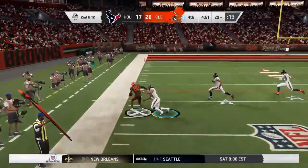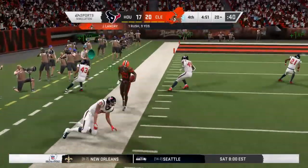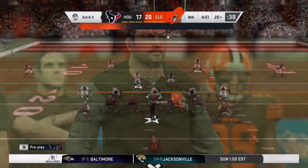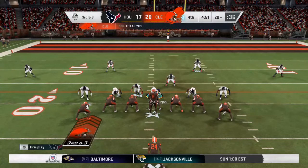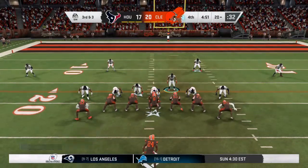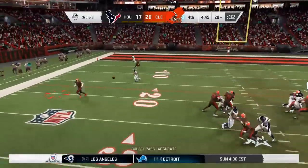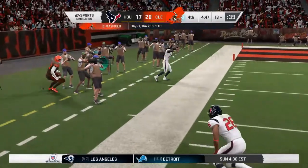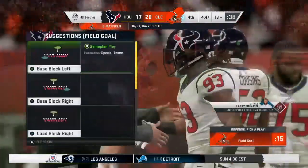Fights off the defender. Well, dump-off gets him 9, so now they're in much better shape for third down. The Browns on third down, not quite 50%, 4 for 9. Here it's 3rd and 3. Throwing, Mayfield, and finding the tight end Hooper. They stop him for only 3 that time, and that'll bring up 4th down.